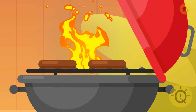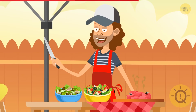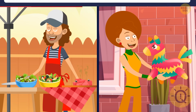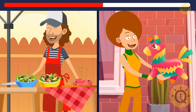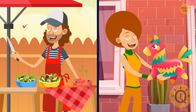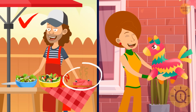Caspian and Delaney are getting ready for a summer barbecue party. It's Delaney's birthday. Caspian is cooking, and Delaney is busy with the decorations. Who is not very smart? Caspian. He's left the meat in the sun, and it's slowly going bad while he's cooking.